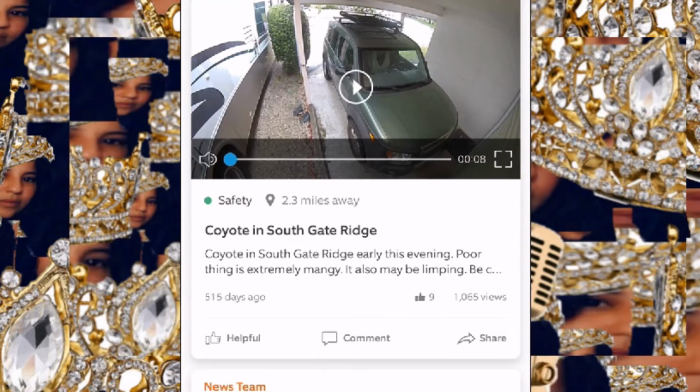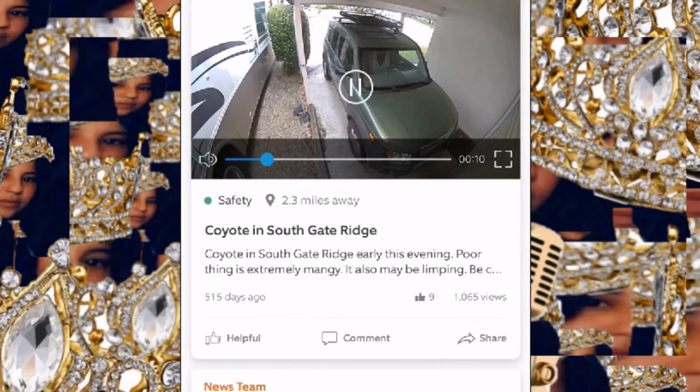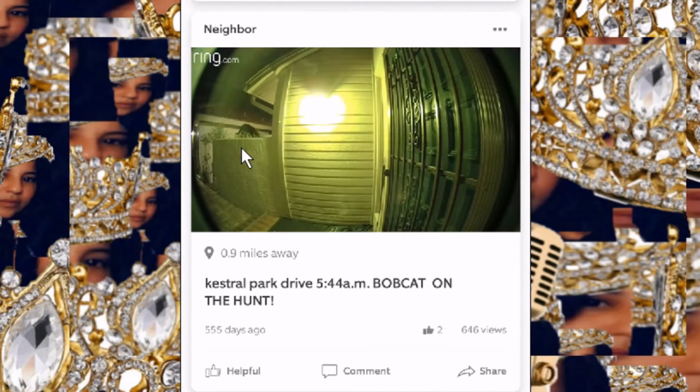Coyote in it. I don't know if you can see it. Oh, let me press play. Maybe that'll help. See, it's right there. That looks like a regular cat to me. That doesn't look like a bobcat. I don't know. That might actually be a bobcat. It's kind of hard to tell. Well, I don't know. It could be a fluffy cat.